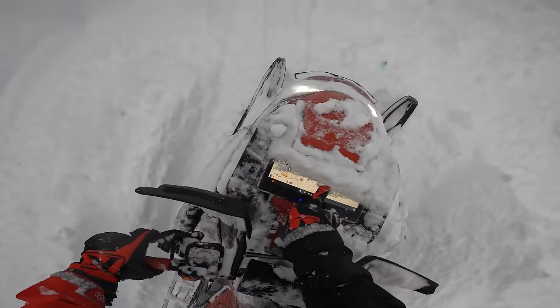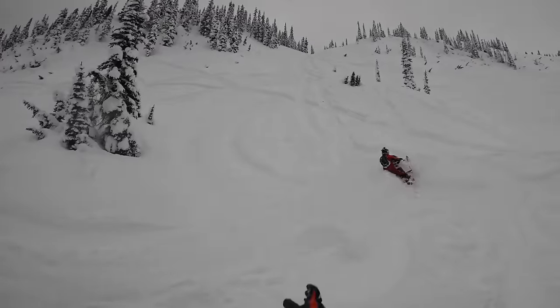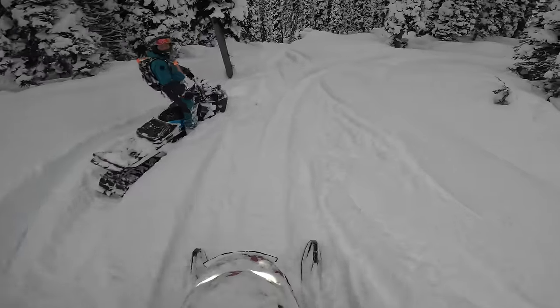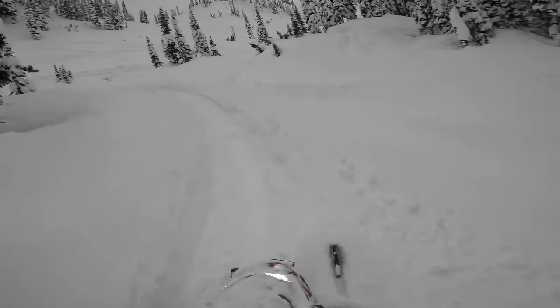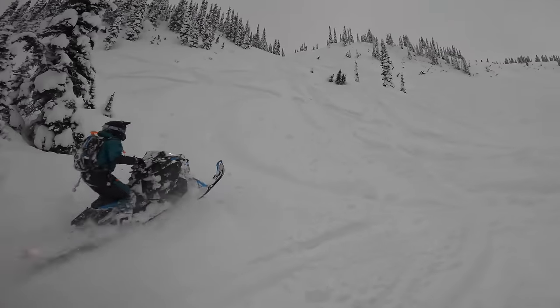I just noticed that I have one bar of fuel, and I didn't really notice till now. So between me and Janzak, we gotta get out of here. Okay, here we go. We gotta get up and through there and get out. Put a little track in for Jesse. Okay, here we go.